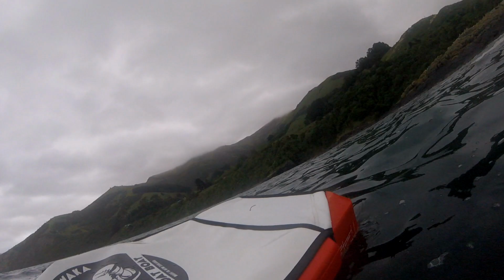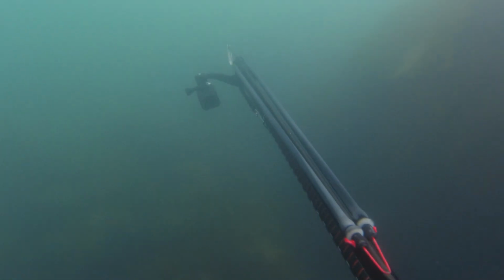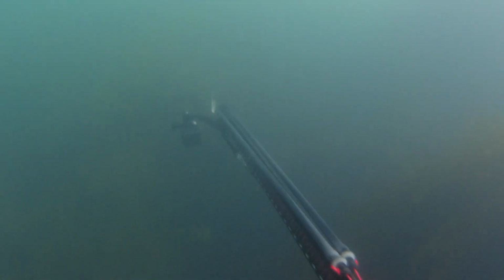Now Chris is more experienced at spearfishing than I am, so he's comfortable going down to slightly deeper depths, and he's going down and he's seeing fish, but for me, not so much. I'm really struggling to find anything here, and the water was pretty murky, so I wasn't really happy with the visibility.